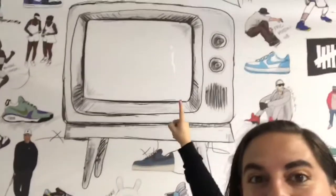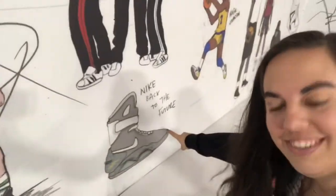So this first room that we're in, it's like sketches of all different types of probably designers or people that use the shoe or different types of shoe. It has a little screen right here, and it's pretty cool. My favorite one is right here, Nike Back to the Future. And then we have regular ones. Oh look, you guys, it's me.